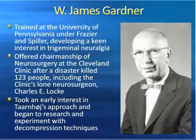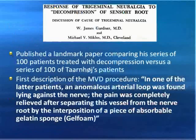And he took an early interest in Dr. Tar-Haj's approach, and himself began to experiment with decompression techniques. In 1959, with Dr. Milkos in Cleveland, he published a landmark paper in which he also had a method for decompressing the nerve root and manipulating it to free it of compression. And he compared that to 100 patients operated through the Tar-Haj approach. And it was in this paper that he described the microvascular decompression. This is the first time microvascular decompression procedure was ever described.